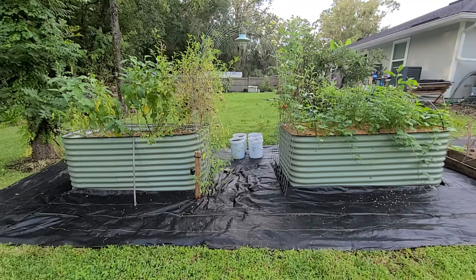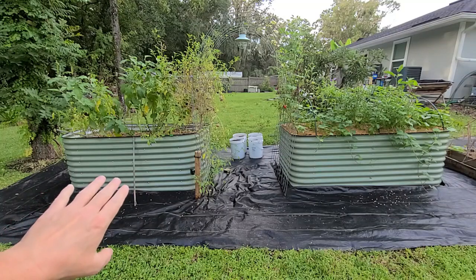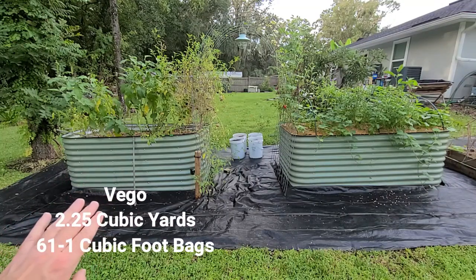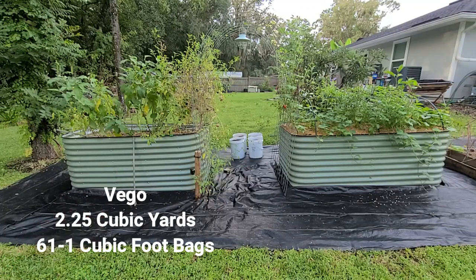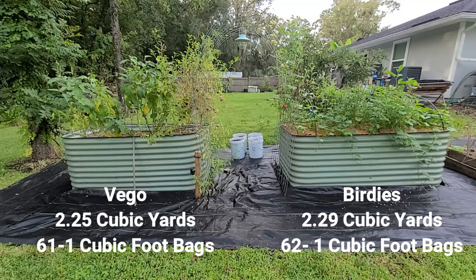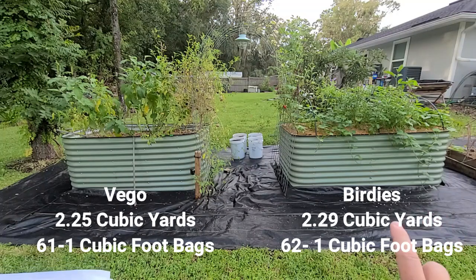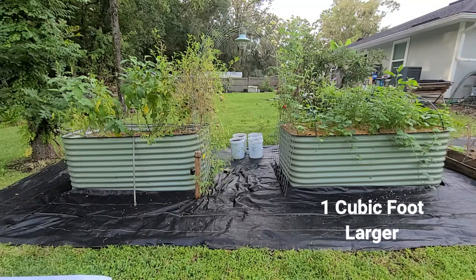Now let's talk about the overall volume. If I only filled it with soil, the Vego would take 2.25 cubic yards of soil, or if you were buying the soil in 1 cubic foot bags, that's about 61 bags of soil. The Birdies would take 2.29 cubic yards of soil, which is about 62 bags of soil to fill it up. So in overall volume, the Birdies is a wee bit bigger, even though it's not quite as tall.